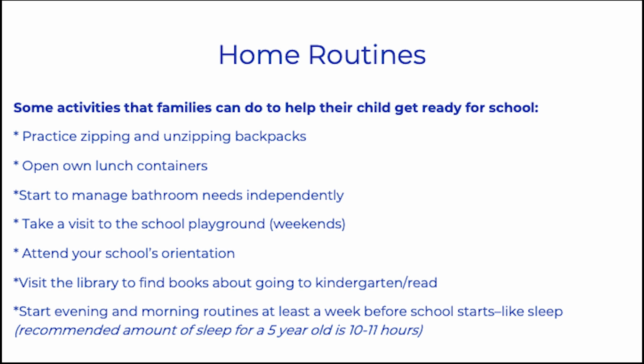bit more quiet. It's a great idea, during the summer before school starts, to start looking at some of those evening and morning routines. If your child has a hard time deciding what to wear, have them pick that out the night before. If they have a hard time deciding what to have for breakfast, maybe talk about that the night before. Anything that you can do to make the morning smoother so that your child has a really good start to the day.